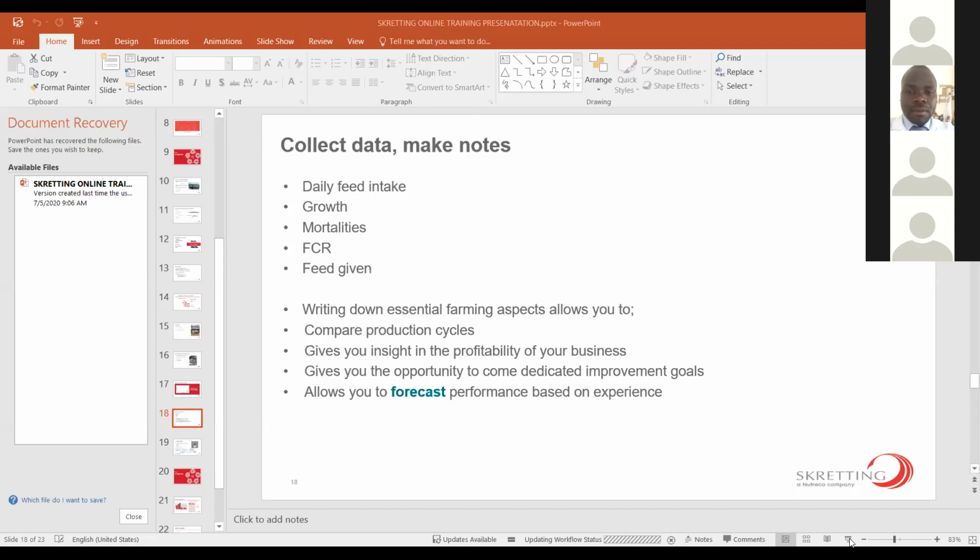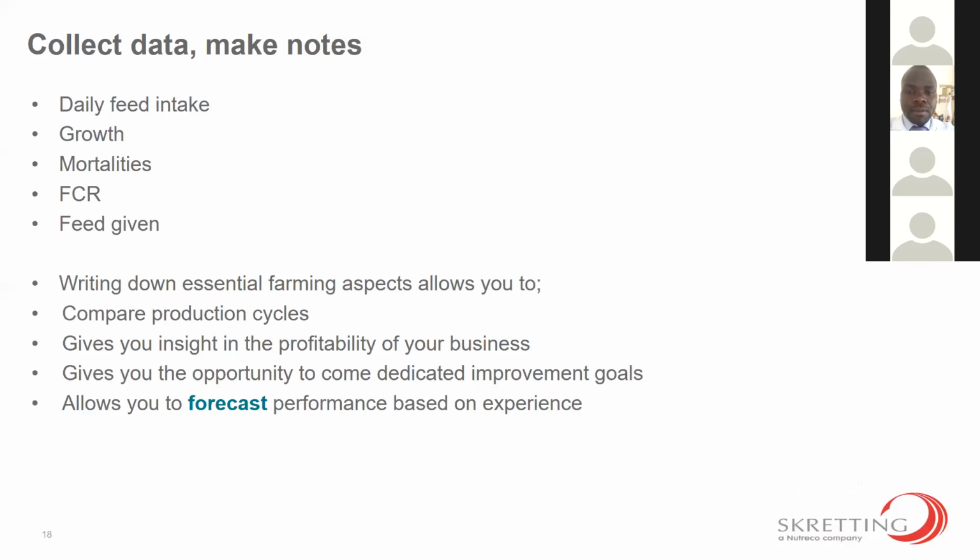So I believe this is what a farmer is supposed to take note of. Collecting data and making notes is very, very important in fish farming if you really want to know the progress and where you are at the moment. Like I earlier alluded, as a farmer, let's please have a notebook where we record our daily feed intakes, our growth, our mortalities, the FCR with the calculations given, and also the feed.